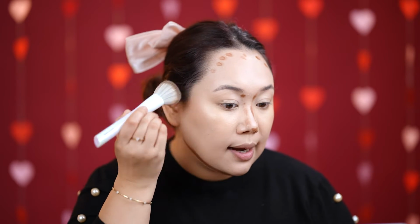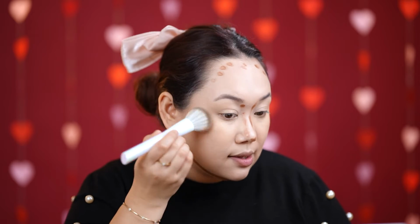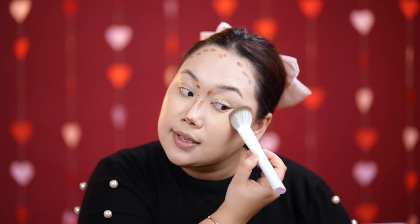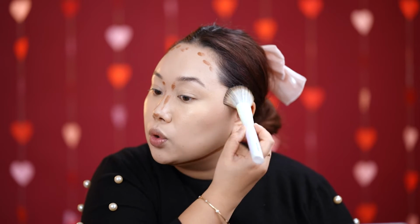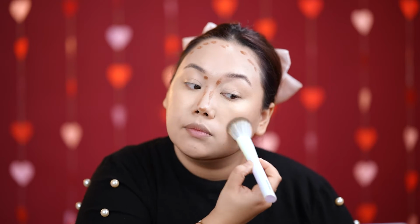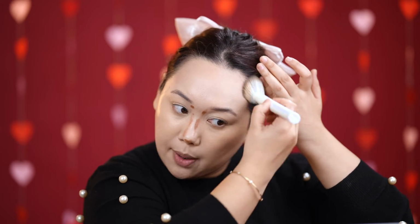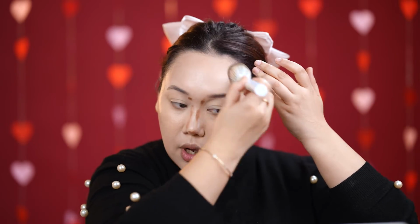So what I'm doing is I'm focusing my contour on the sides just to lift the face and give it that chiseled look like Jennie has. The rest of it is also just to balance out the face so it doesn't look too white or like too much of a floating head. Don't want that. A big brush like this actually makes makeup application so much faster.